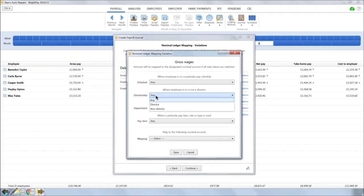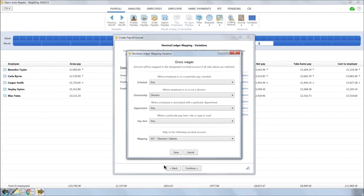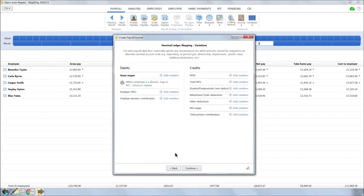So here I'm going to stick with my director's example, and I simply need to select director, and I'll leave all the other fields as any. And finally, I just need to select where in the accounting software that I want the gross salary for directors to be posted. So I'm going to choose account 407 directors salaries and save. I can also add further variations, clicking add variation and setting the rules to apply. Again, any variations are saved so that you don't need to redo this every pay period or every month.